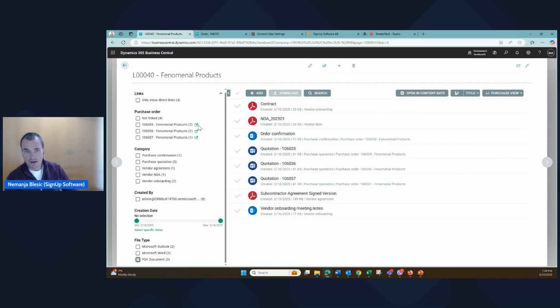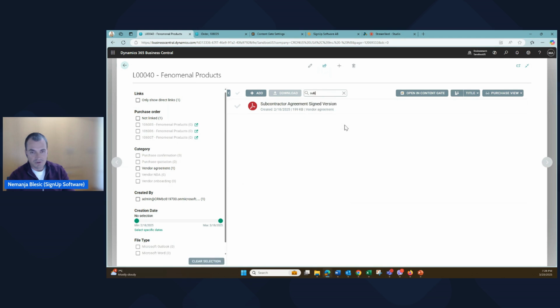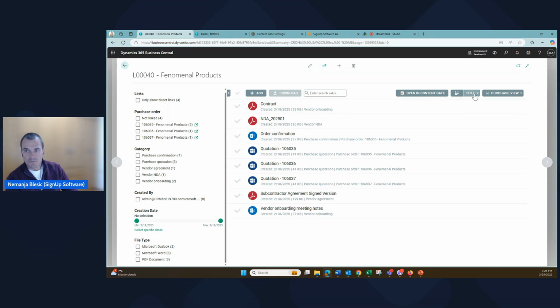In addition to filtering options, there is also search functionality. So if there is a big number of documents and we want to search for it based on the document name, we can easily do that as well. We can also sort documents based on their category, date they were created or uploaded to Business Central, their size and title, and we can do that in ascending or descending order. All of this is to help us find the document we need and make it efficient for the user.